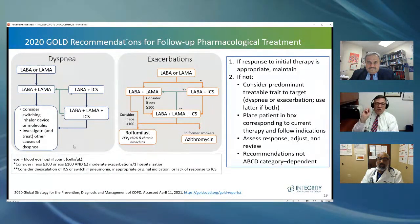more consider when to use inhaled steroids in combination with a LABA. Also note that in contrast to asthma, we never use inhaled steroids alone in COPD. They're always in combination with a long-acting bronchodilator. And we'll talk about whether it's a LABA-ICS, a dual regimen, or whether it's the triple, where you have all of the medications that are inhaled in one device.